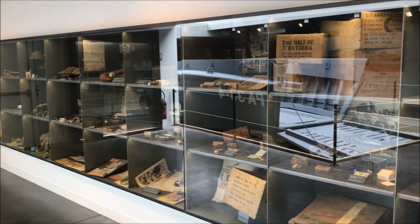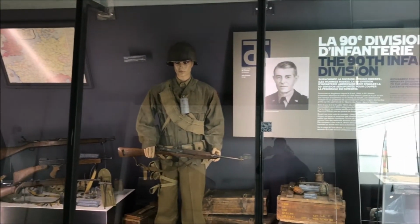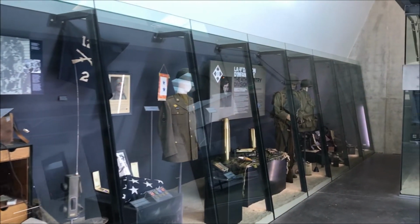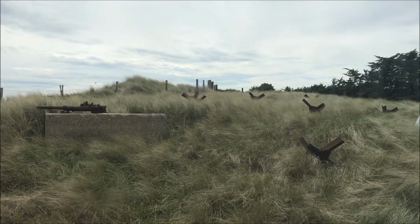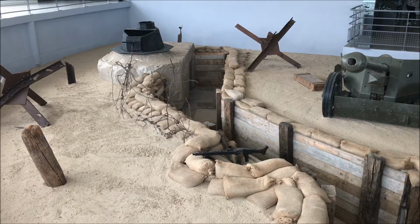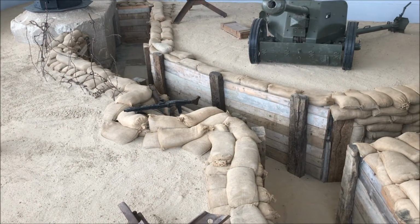Boy, they've really just done such a wonderful job explaining the history of D-Day here at Utah Beach, its significance. It's really touching. An authentic bunker at its historic location, restored to make you see what it looked like.